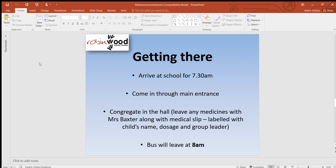If your child needs medication, you can bring it in, and in the office we'll have some medical slips where you're able to say who your child is, what their group leader is, and what medication it is, and how much needs to be taken and when, and we ensure that obviously all that medication gets given at the right and correct times. And we try to set off at around about 8 o'clock so we can head straight there and get started for about 10 o'clock. That's roughly when we arrive at the centre.